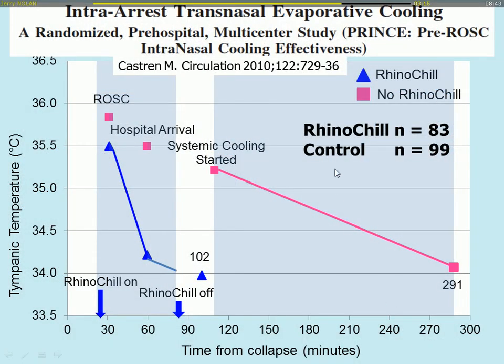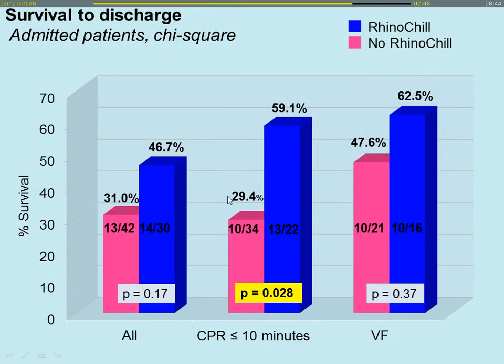We've had one study, the PRINCE study, showing certainly that you have a cooling effect. This is the Rhinochill system here in blue triangles. And you can see when started during cardiac arrest here, you've got a significant cooling effect. So that in fact, if you look at the time to target temperature, 34 degrees at this point, it's significant. It's about 190 minutes, I think, earlier than the group that were just delayed cooling until they arrived in hospital. So it certainly cools down faster than not doing anything at all. There was no difference overall in terms of survival, but if you think about it, this is a really small study.